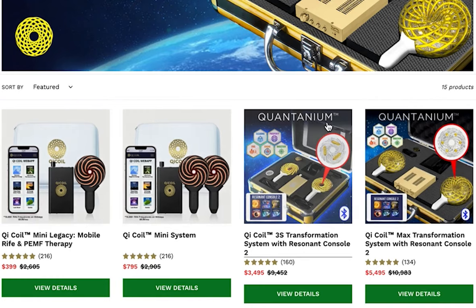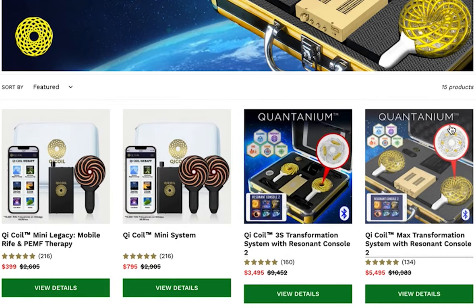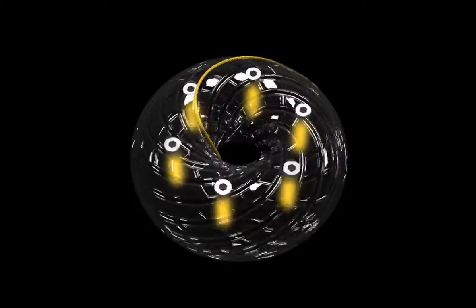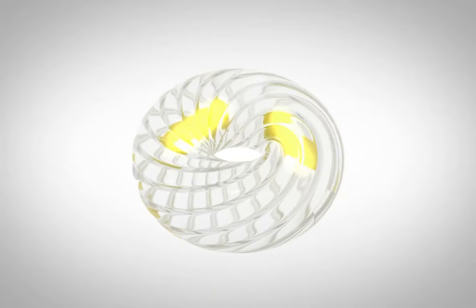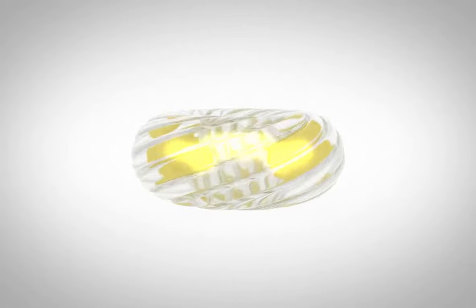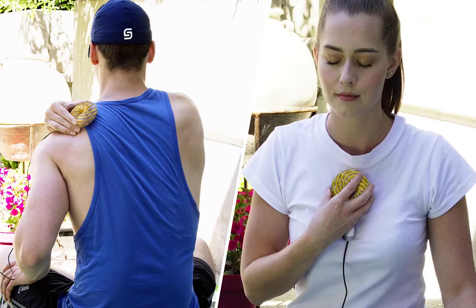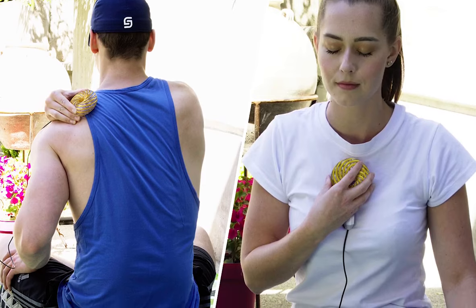Also, the professional quantanium systems here have quantanium crystals. The Qi Coil Max has 6 quantanium crystals per coil, so that's 12 total. And the Qi Coil 3 system has 3 crystals each coil, so that's 6 total. These crystals can work the same way as radios do and amplify the resonance of the coils even further. And because crystals can be programmed, after playing the frequencies on these coils, the crystals themselves will actually hold the vibration for a day or two.